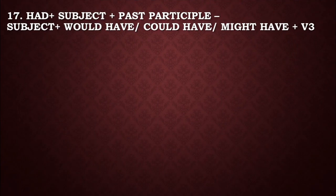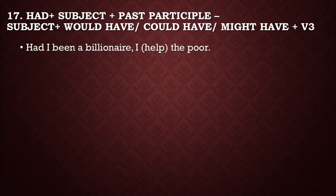If the sentence starts with this structure, had plus subject plus past participle form, then you have to write down subject would have, could have, might have plus V3 as the second part of your sentence. So dear boys, let's try to write it down.